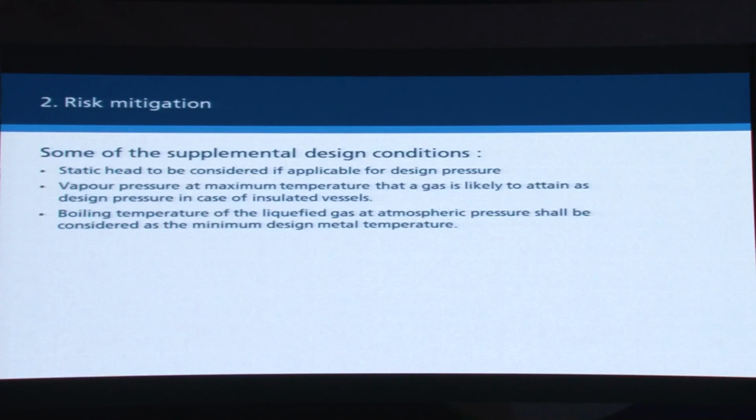So how can we mitigate risk by design? There are some supplemental conditions I would like to guide you through. When we design a vessel, the static head is to be considered together with the design pressure. For insulated vessels, the vapor pressure at the maximum temperature that a gas is likely to attain should be used as the design pressure. From the other side, the metal temperature should be taken at the boiling temperature of the liquefied gas at atmospheric pressure. When applicable, and for toxic and corrosive fluids, an adequate corrosion allowance should be considered to account for any corrosion.